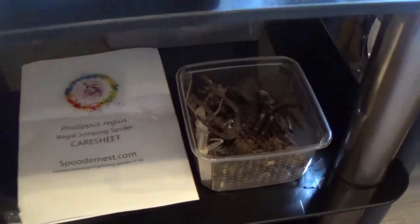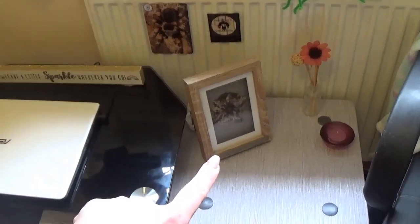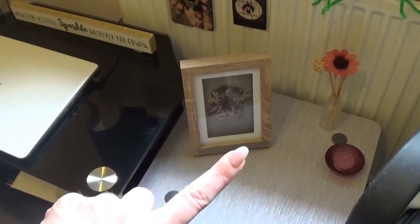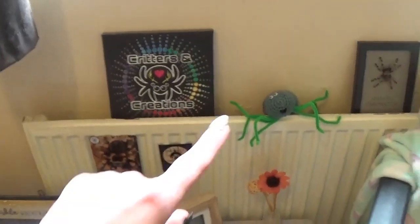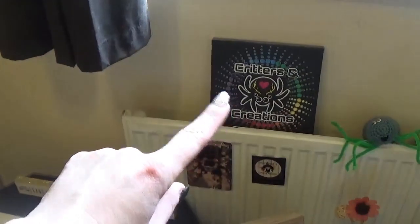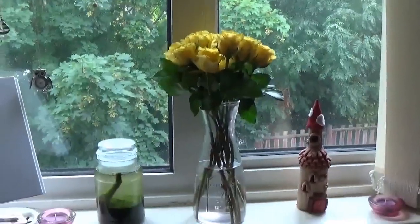A box of molts. Who doesn't have a box of molts in their animal room? This frame thing, that's the frame tarantula that I made for somebody who was on Facebook asking for some molts and stuff. Never end up finding them, so we'll keep it here for now. There could be something done with it later. I've got a stuffed spider from Gandalf. Yeah, very cool. It's the painting I did. There's the outside, the garden. Oh, some roses my sister gave me.